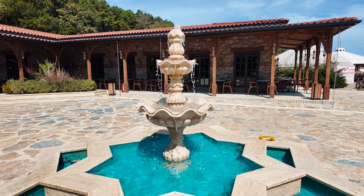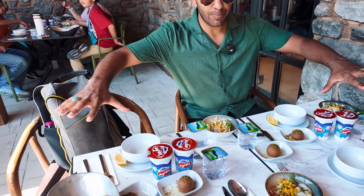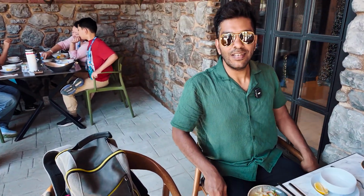So this restaurant is called Söğüt, $12.99. They asked us to come here for $1.30 for lunch, and this comes as part of the tour. This table is prepared for you as you walk over here.